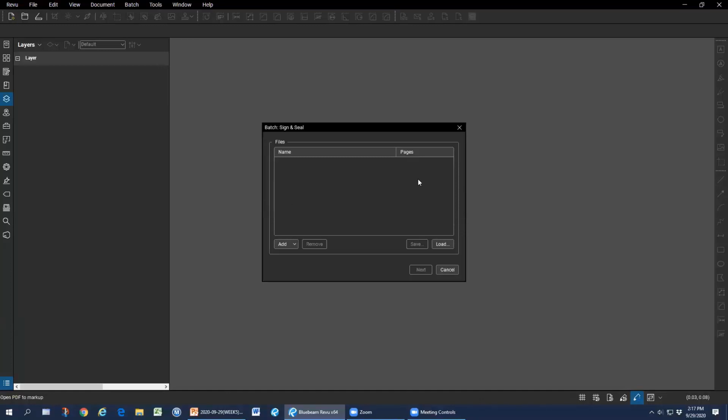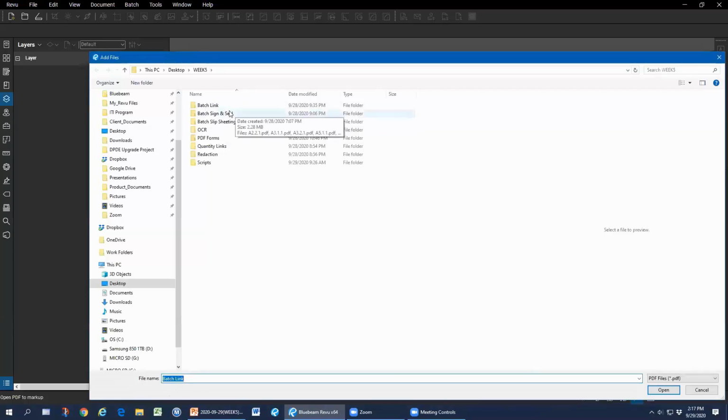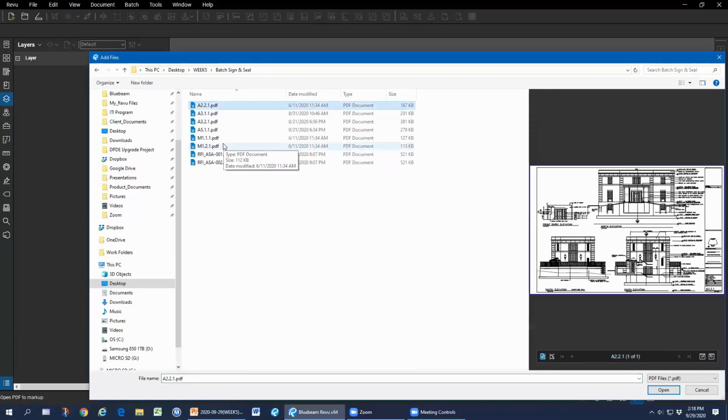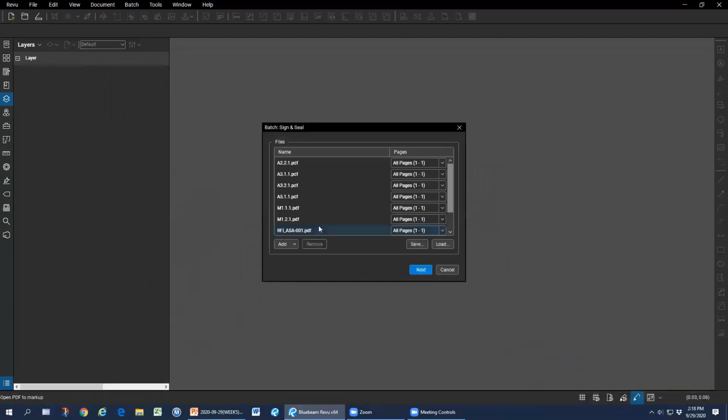It's asking me, okay, what files do you want me to process? So I'm going to tell it to go grab some files. I'm going to my folder where I put some stuff called sign and seal. There are 6, I think they're 22 by 34 standard drawings. And then there's 2 8.5 by 11 RFIs or submittals or just standard small format stuff. I'm going to grab all of that and include that in my batch. So I've got a combination of large and small format documents.